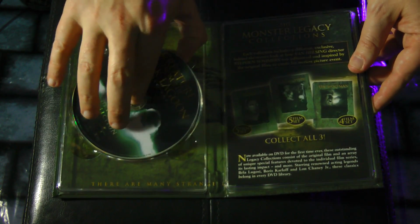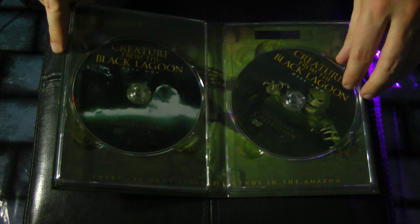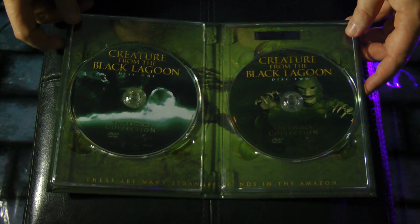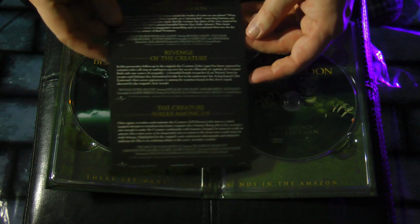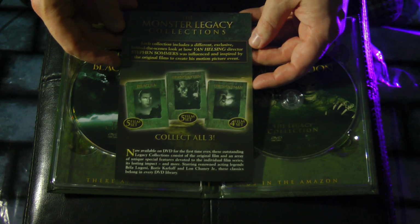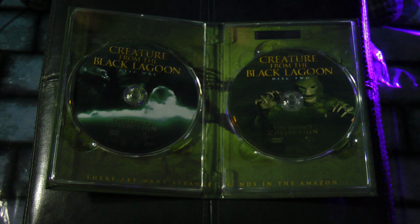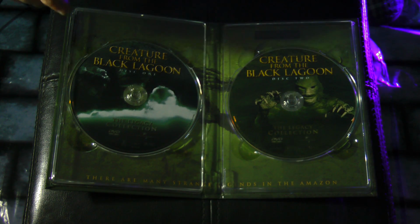And if we open it up, I'm just going to flip that around a little bit there. So in this case, hey, no flipper discs. Yeah, they were able to fit them all onto 2 dual-layer single-sided discs. And then we have the descriptions of the movies there. And again, an ad for, I think, the first 3. Yeah, Dracula, Frankenstein, and the Wolfman. The first 3 legacy collections there.